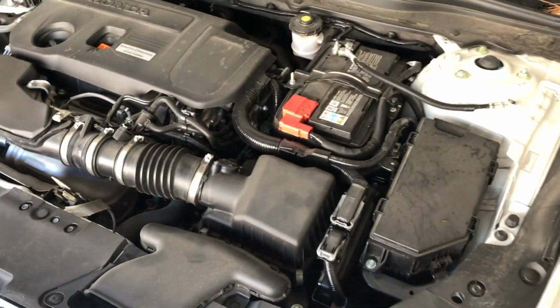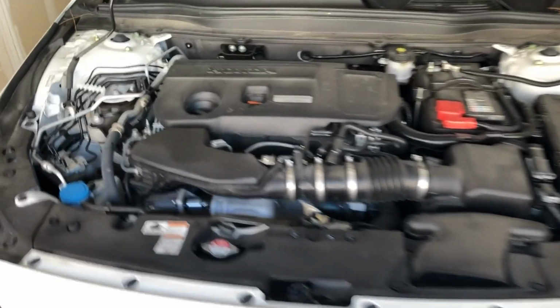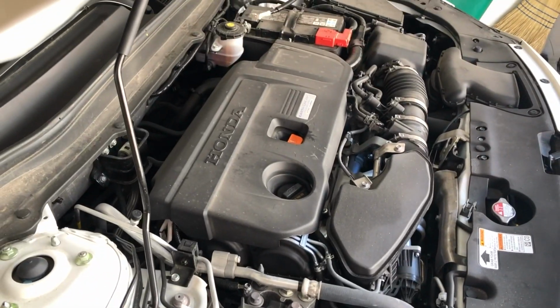And the acceleration, it's close to 0 to 60 in 5 seconds. It is really, really fun and really, really fast. It's smooth. It's not too loud. Honda's done an excellent job with it.